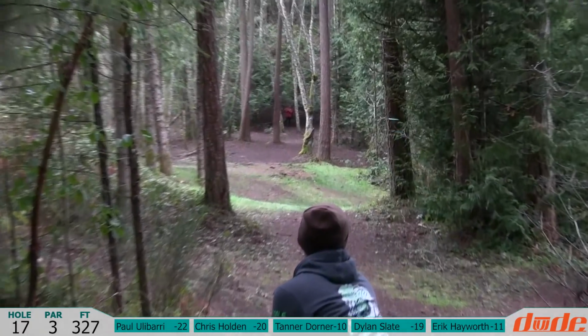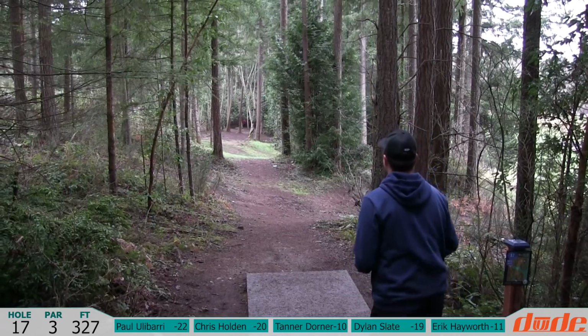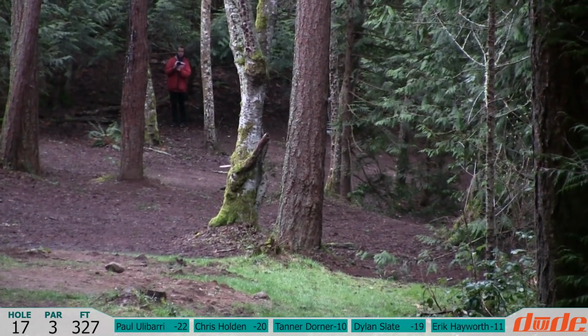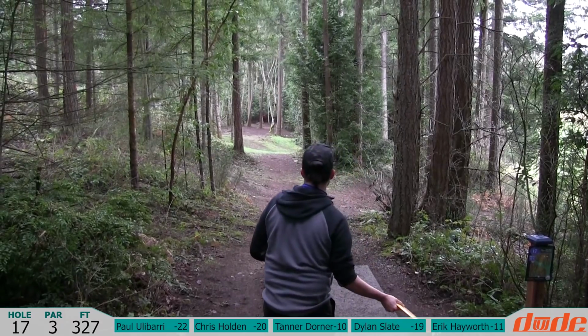Got my Firebird in my hand. And I'm hitting the very first tree available on the right. Yeah, not a bad kick though. No, fortunate to be able to have a swing there. I'm going Buzz here. This was such a perfect shot. So pure. Never a doubt. Yeah, pretty pure there, right by the basket.